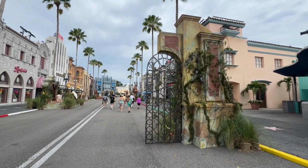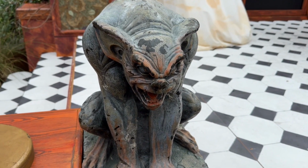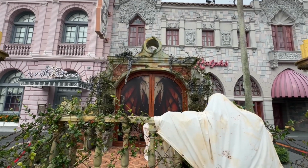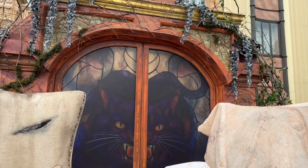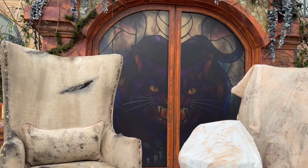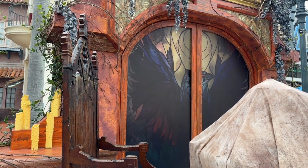This is Masquerade Dance with Death, a vampire masquerade party. Doesn't need too much more explanation. But again, hearing the story from the Discover Universal podcast about El Artista and how that spills out into the scare zones, it's pretty cool. I recommend checking it out.